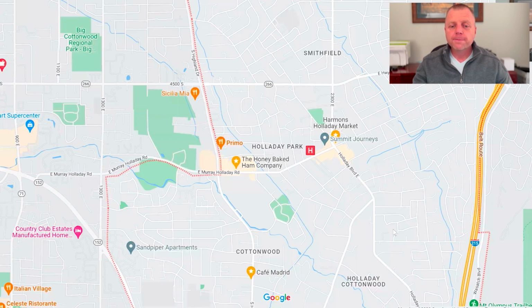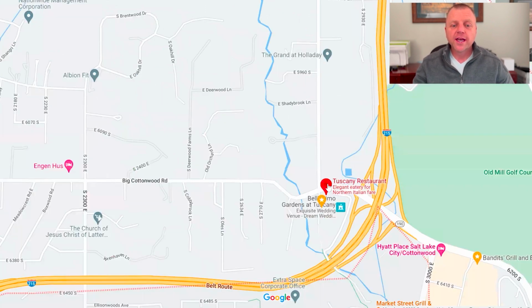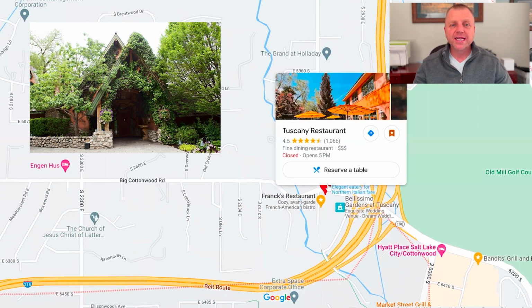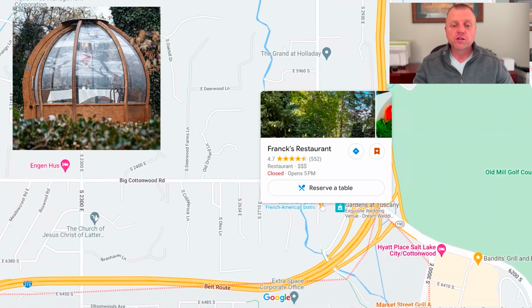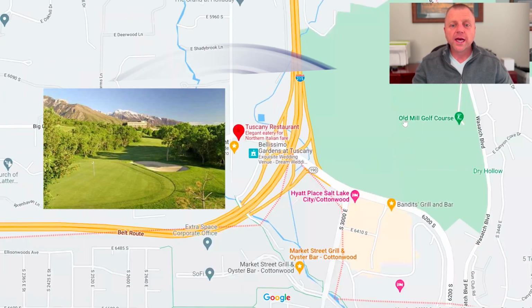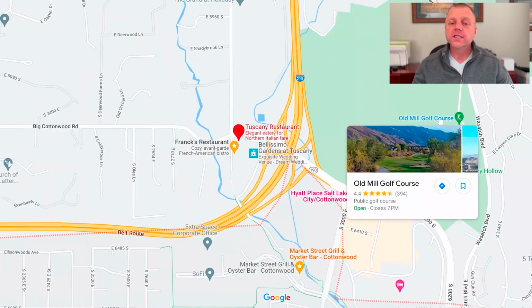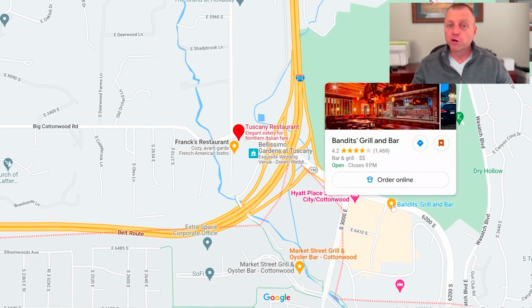But down here where I-215 bends, heading east as it bends back to the north, there's a couple of nice restaurants. We've got the Tuscany, which is some really nice Italian food. It's a nice restaurant, nice environment and atmosphere. You've got Frank's restaurant here. And then there is this little pocket of Holladay that includes the Old Mill Golf Course. That's 18 holes. It's a fun course, set up right against the Wasatch Mountain, so you're basically playing on the foothills of the mountain there. But you've got Bandit's Grill and Bar, which is a popular grill and bar to go to.